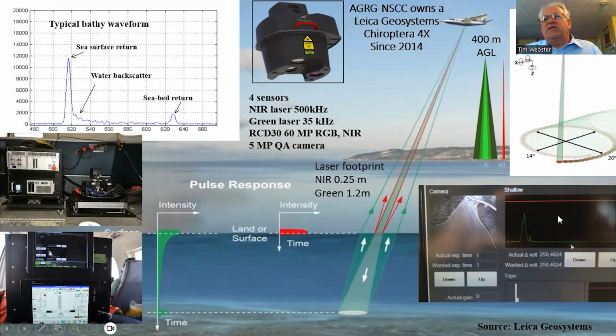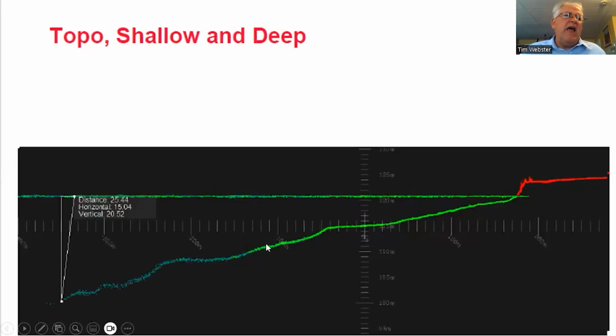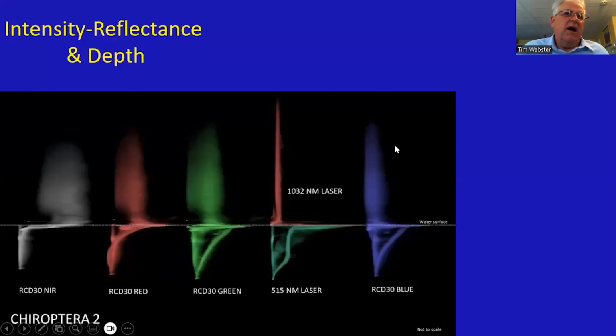This just shows the real-time waveform to show that we're getting good data and the setup inside the aircraft. Here would be a typical profile from a shallow water system. So we got to about 11 meters. If we added the deep water channel, this can extend us down to, in this case, 20 meters.